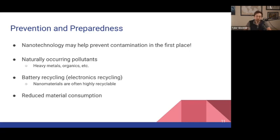Heavy metals naturally occur in the earth. Again, mercury, cadmium, arsenic. These are all things that are already present in different amounts depending on where you live. So if you live in an area with a lot of some radioactive material or carcinogenic metal, it would be great to use these materials to remove them.